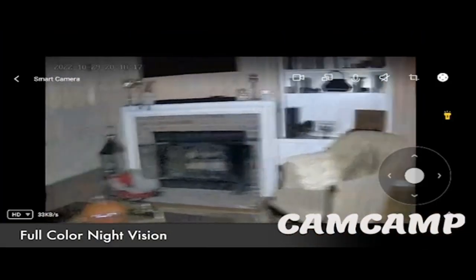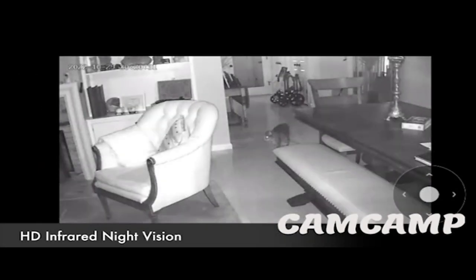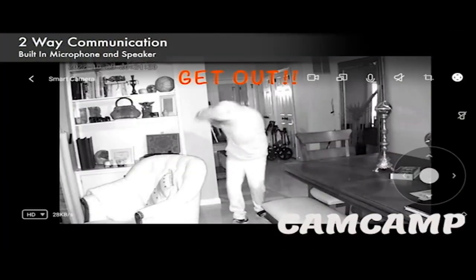Note, the light bulb camera only supports 2.4 GHz Wi-Fi. App. Electric light bulb 1080p full HD and color night vision.